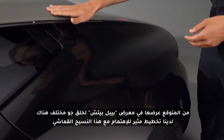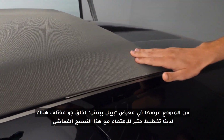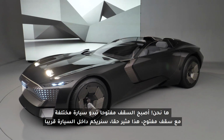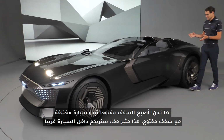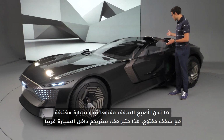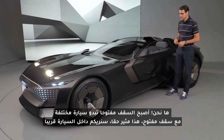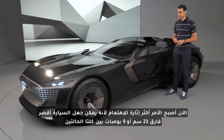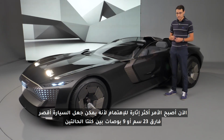And look at that, this is a very interesting structure from the fabric. Let's remove that thing. And here we go, now it's open, and it looks almost completely different when it's open, really interesting. Zoom more to the interior. And here, this is now getting really interesting because this car can be made shorter, a 23 centimeters or 9 inches difference in the wheelbase.